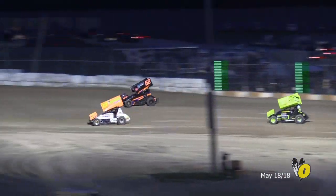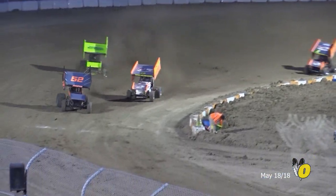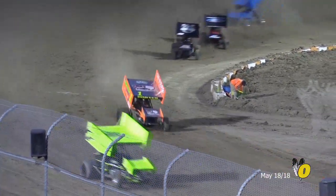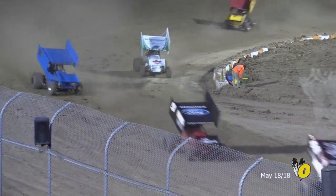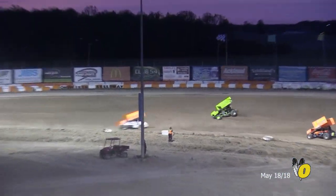And coming out on top is Brad Herron, Jesse Costa to his outside, DJ Christie right there behind both. You can see a huge difference in the confidence on DJ Christie from what we saw last season. Front row.